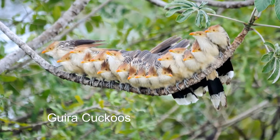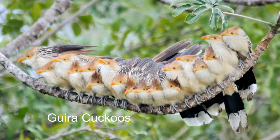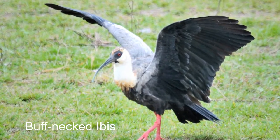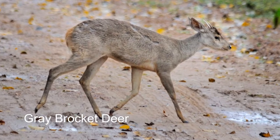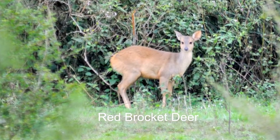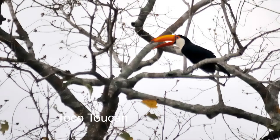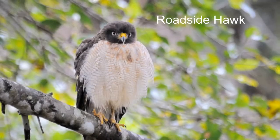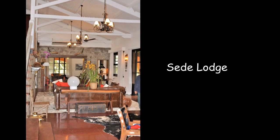Morning greets us with an unseasonable rain. We get a late start in our game drive. These cuckoos are huddled together against the cold and damp. We're lucky to spot a gray and a red brocket deer, two small deer species that usually hide in the forest. The toco toucan is an unusual bird with an unusual sound. Before we know it, it's lunchtime.